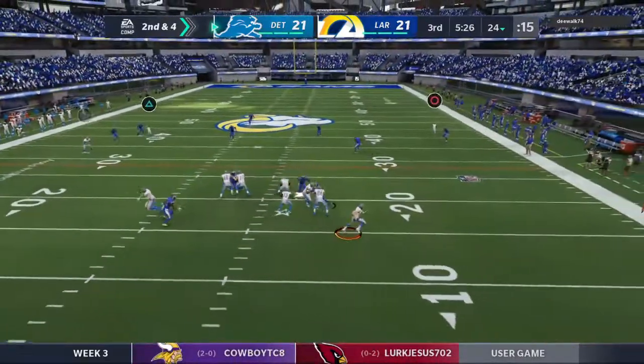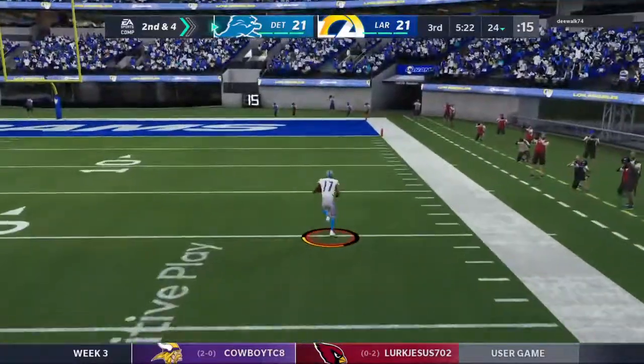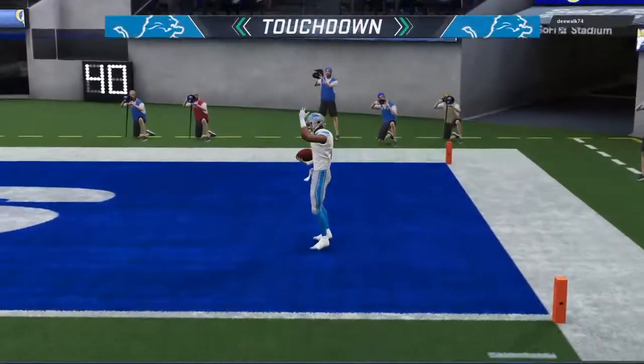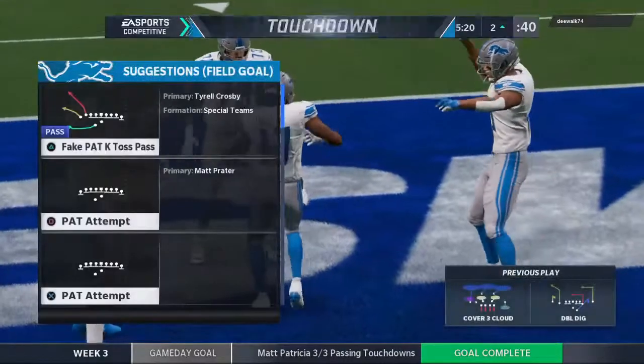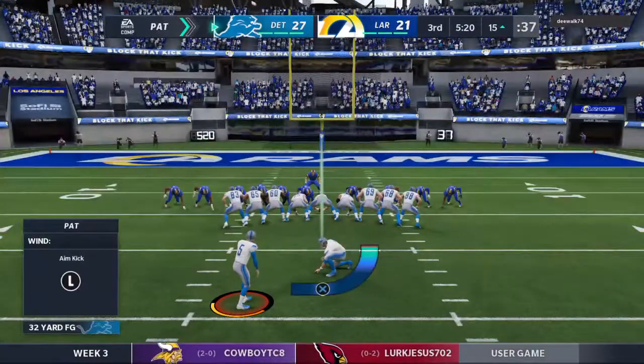From the 24, Stafford eluding the pressure right. And the defense loses him. It's complete. Touchdown, Detroit. Marvin Hall, 76 yards. And the Lions have broken our tie as they take the lead.